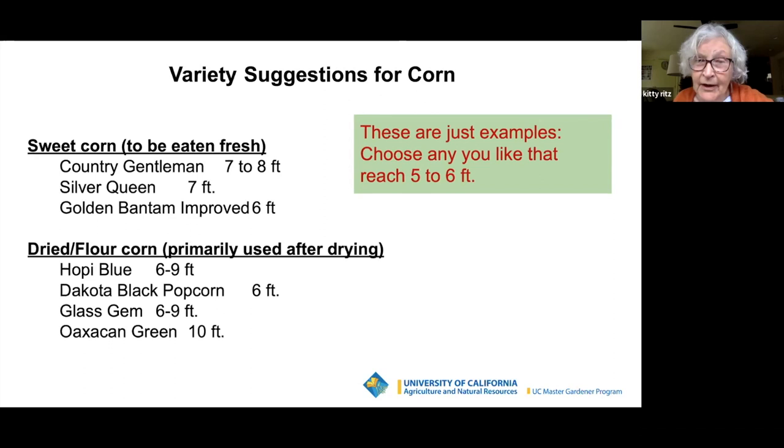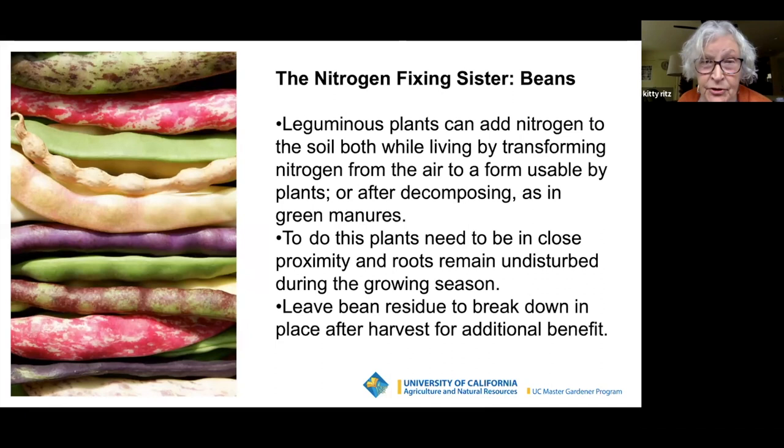Now for the nitrogen fixing sister. Beans are plants that have an added function of taking nitrogen and using the nodules on their roots and make it available to other plants. They also are very often used as green manure crops so that they provide the function of nurturing the soil as a green crop and also after decomposition.